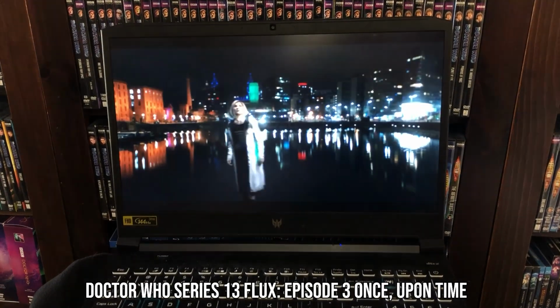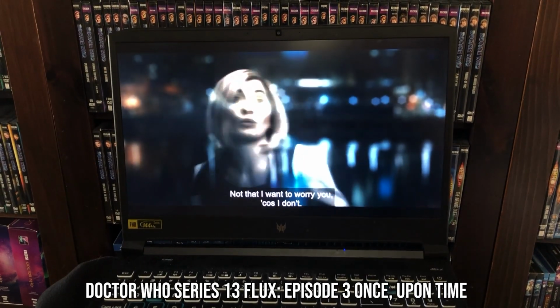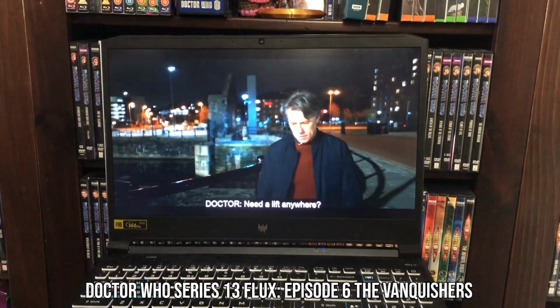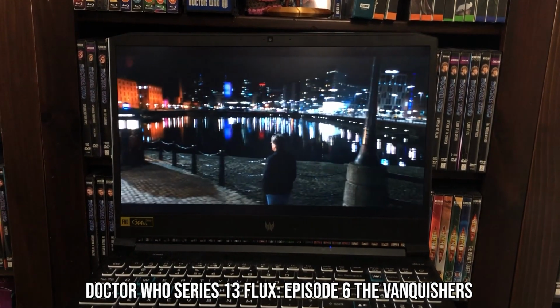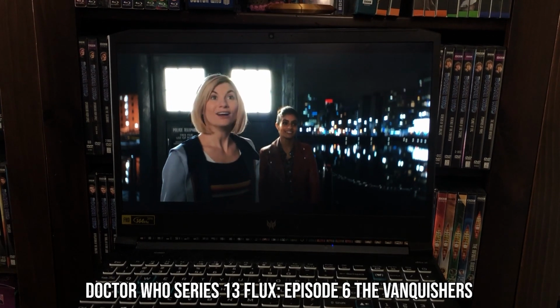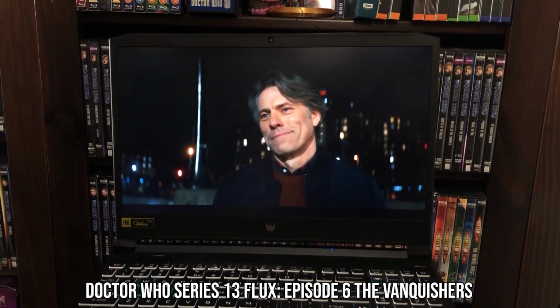Once where the Doctor hid Dan in his own time stream in an attempt to keep him safe in Flux Episode 3, Once Upon Time. But perhaps more excitingly, it's also the location where Dan chooses to travel with the Doctor and Yaz. So this is a location where the TARDIS has actually landed. It was so cool to see where the TARDIS had literally stood. Oh my gosh, that was amazing.